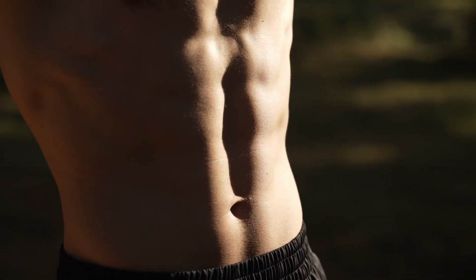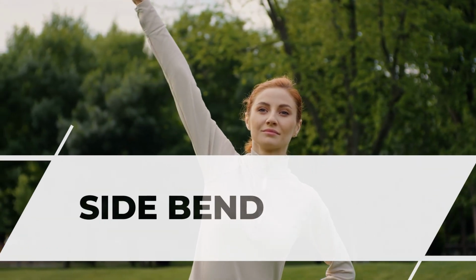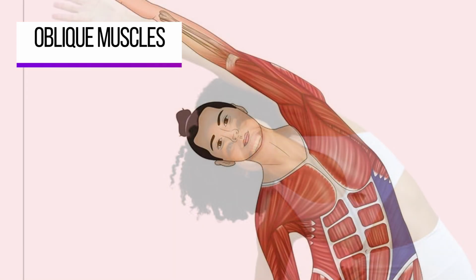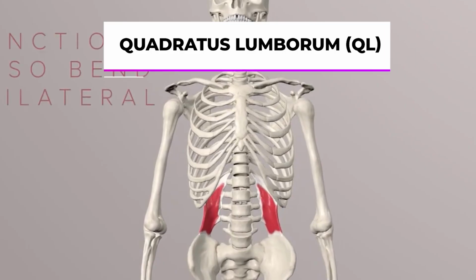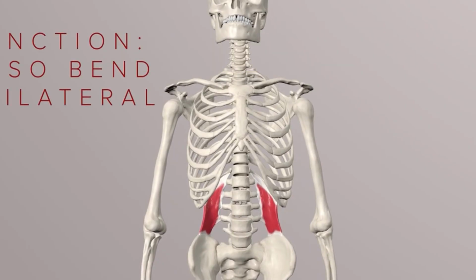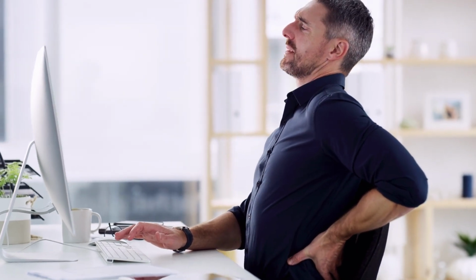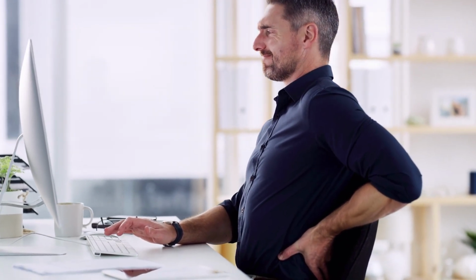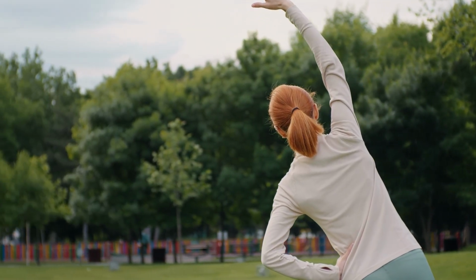When you want a deep stretch for your entire core, the side bend is a fantastic movement that's simple and fast. Side bends target your oblique muscles, which are the muscles between your ribs and your lats. This stretch also hits the quadratus lumborum, or QL. It's the deepest muscle in your abdomen, and some people consider it a back muscle. The QL muscle tends to become tight in many people, which can be one of the biggest contributors to a lot of people's back pain. So, the side bend is a particularly useful stretch if you're dealing with pain.